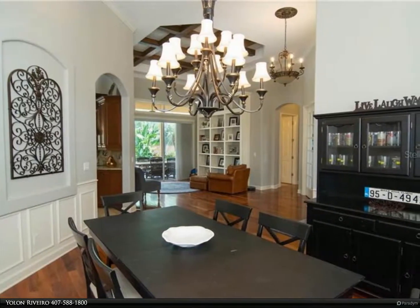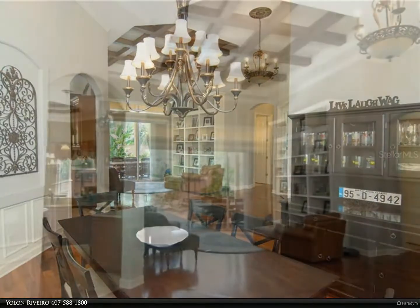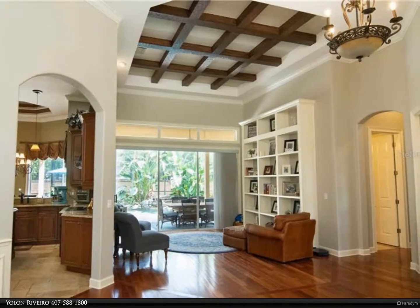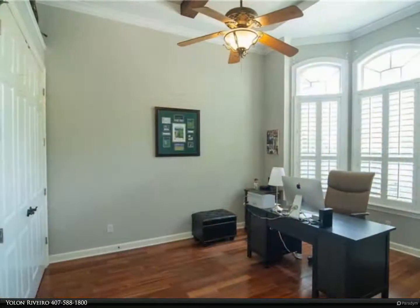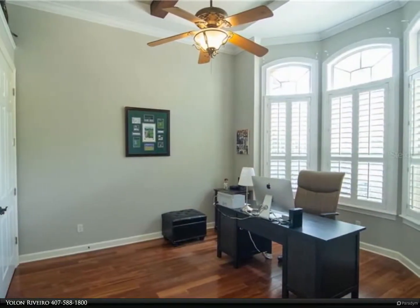Formal dining, living rooms and office boast handsome wood beam look tray ceilings. Private master retreat has a double door entrance, seating area, French doors to the pool area and tray ceilings. Master bath has his and her sinks with granite, a soaking tub and large walk-in shower with gorgeous tile.